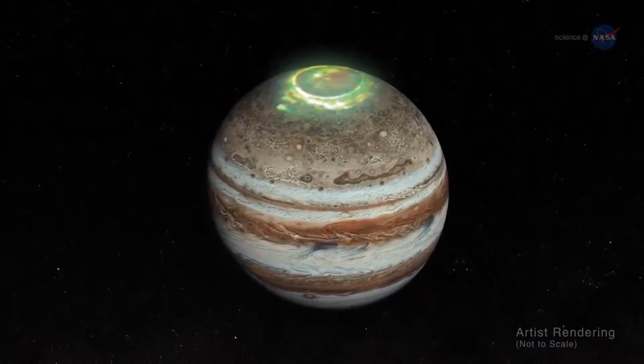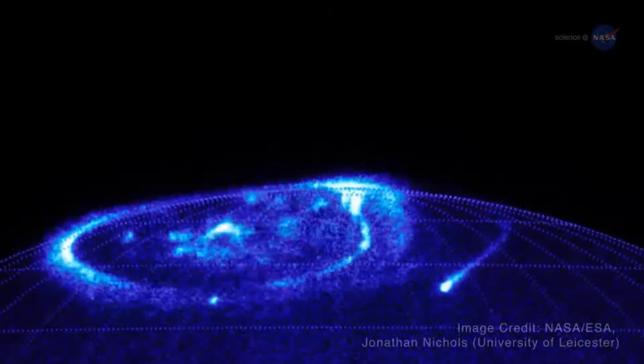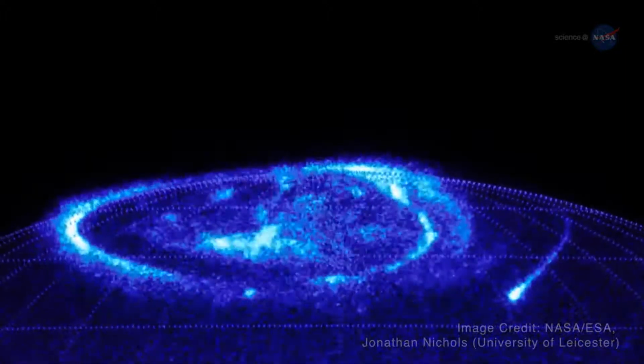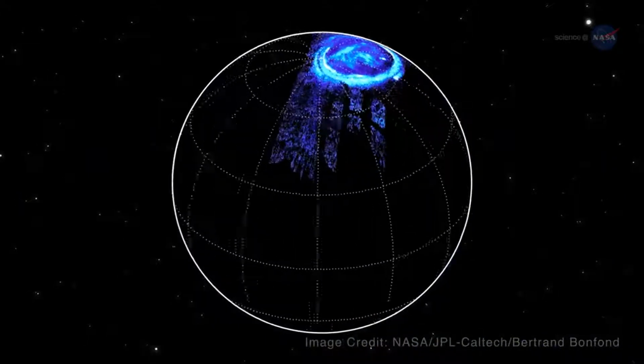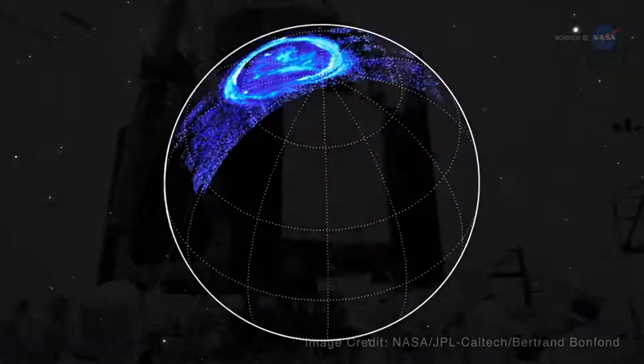Unlike Earth, which lights up in response to solar activity, Jupiter makes its own auroras. It does this by tapping into power generated by its own spinning magnetic field. Induced electric fields accelerate particles toward Jupiter's poles, where the aurora action takes place.